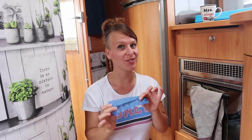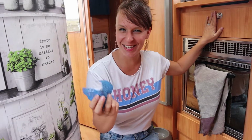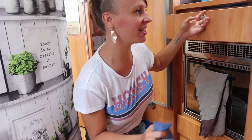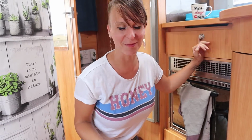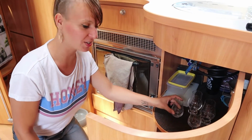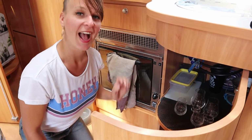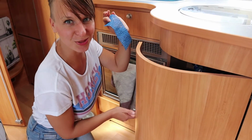This is what we use in all our cabinets and in our drawer. It's an anti-slip mat and it helps keeping things in place so they don't slide through the cabinet. And in our cutlery drawer, it reduces the noise while driving. We also have it in this cabinet. It's where we have all our pots and pans and glasses. So as you can see, they don't slide and thus they don't break. Another cheap van life essential.